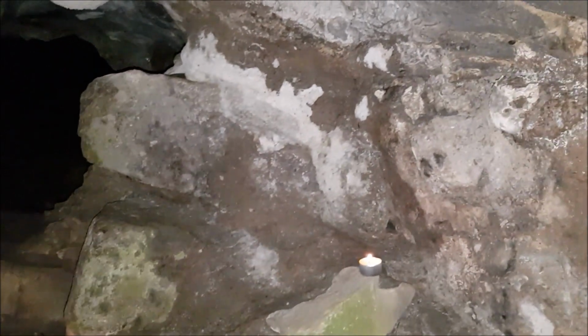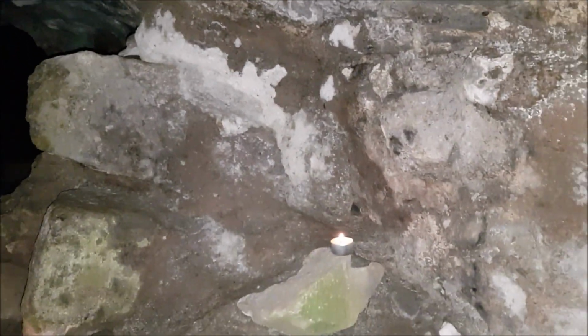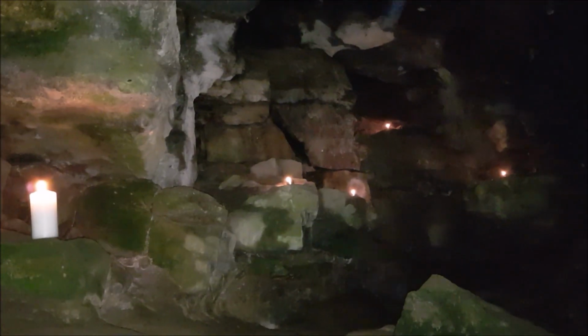Just past midnight now, can't see a thing. There is sheep around, but there's no sheep droppings or anything in the cave. It's funny because it makes you wonder why. It's getting late now, so I think I'm going to start putting these candles out.